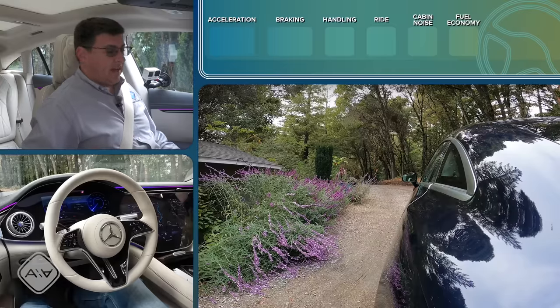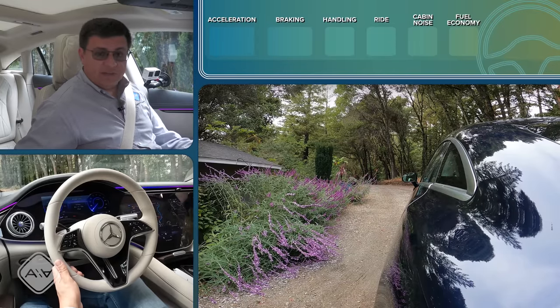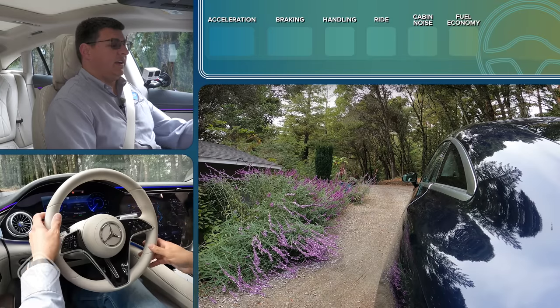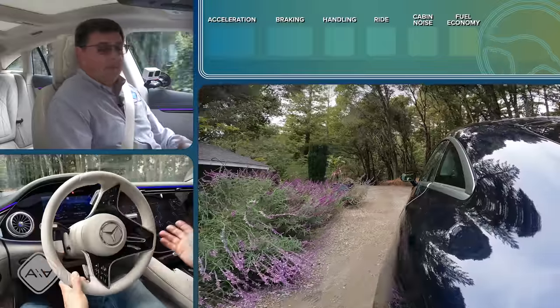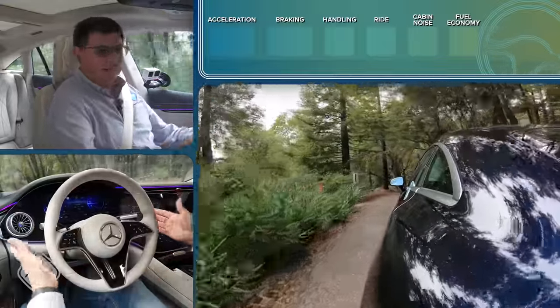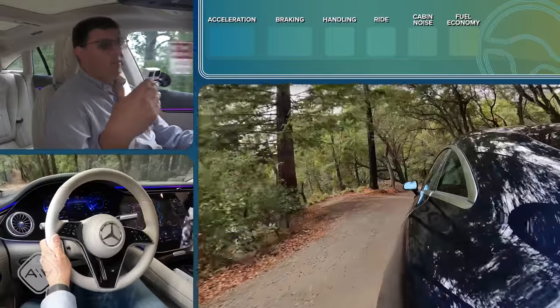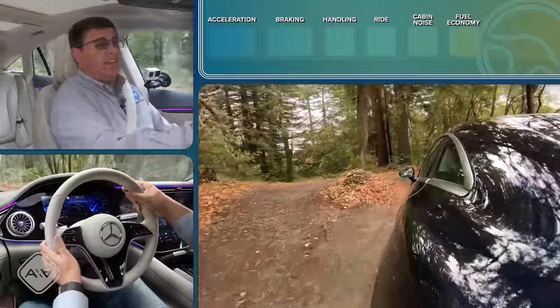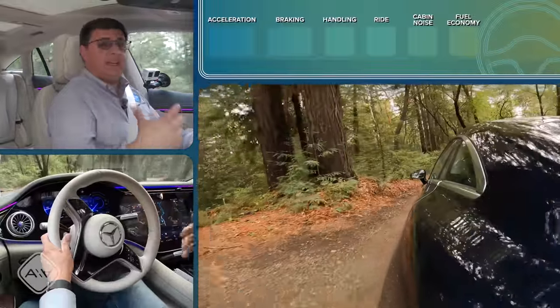Now let's get the EQS out on the road. Unlike some EVs out there, we do have to press the start button, then we wait and we put it in drive. Starts very much like a normal Mercedes. Some people seem to be offended by that. Personally, it doesn't matter to me at all whether you have to hop in the seat and hit drive or not. Now, if you do forget to turn the vehicle off when you leave, it will eventually go to sleep itself. Once you get the EQS moving, you'll notice that this feels very much like an electric S-Class.